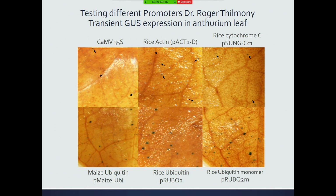So the first column you see is the 35S promoter, which is a promoter that's usually used in monocot genes. And the intensity of the blue will tell you how well the gene is working. The bluer it is, the better it's expressing. And so you see a rice actin gene, kind of blue. Cytochrome C, you can kind of see it right here.